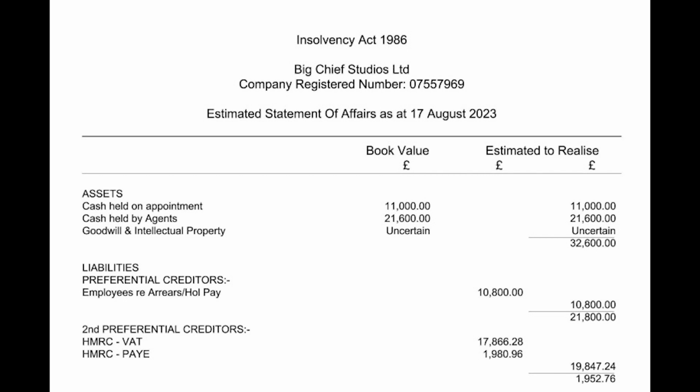Unfortunately, no. When you look down at the liabilities, the preferential creditors, well, first up, employees, pay in arrears, holiday pay, things like that, £10,800. Also, you've got tax. That's a preferential creditor if ever I saw one. And there's quite a lot there, £19,847. So it goes on.